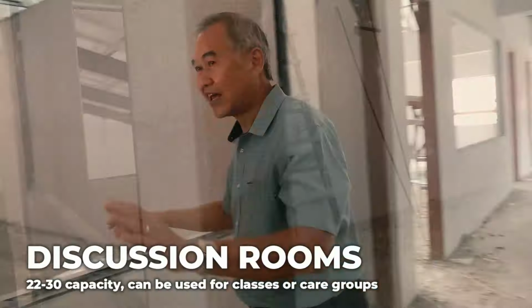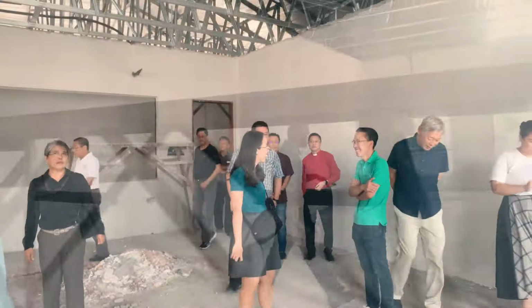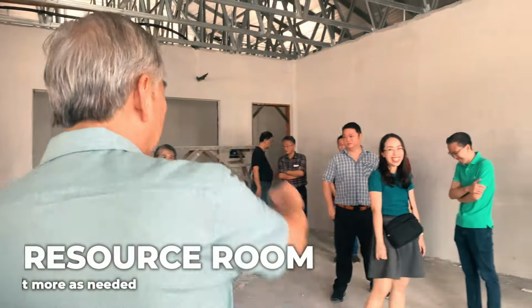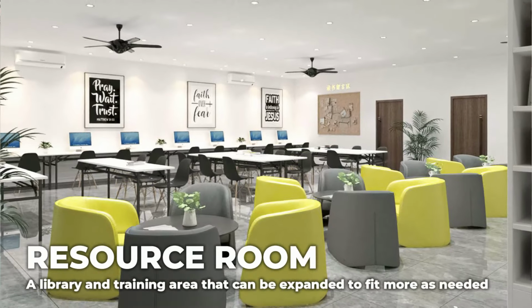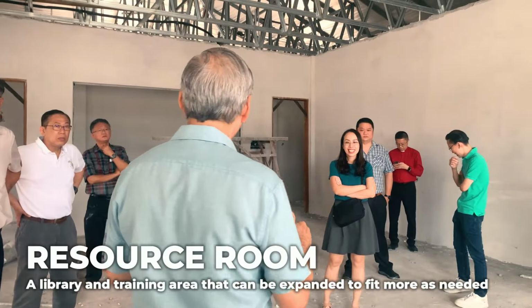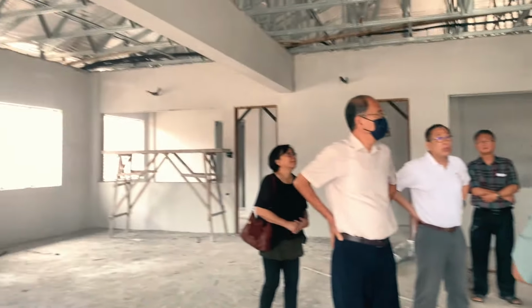This one is slightly deeper compared to here. Okay, for your information, this is the resource room where part of it is the library, and this one is the mini section. So you have sofa sets along here, and in case, let's say, the training requires more tables and chairs, the sofa set can be moved to the next door, and those tables can be rearranged.